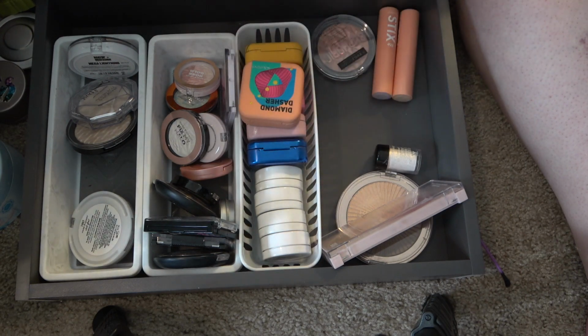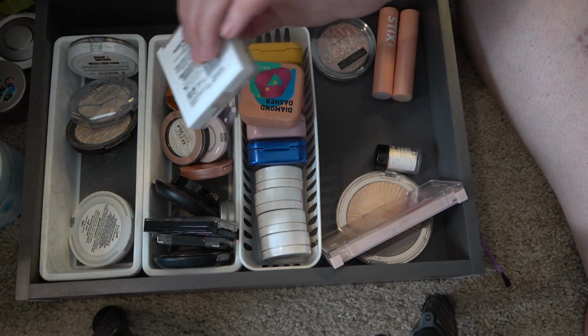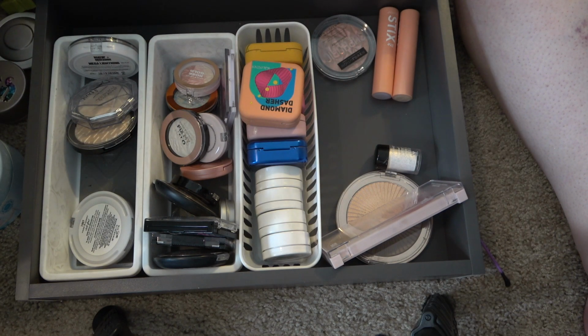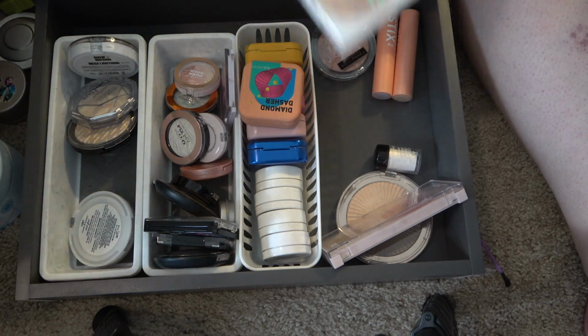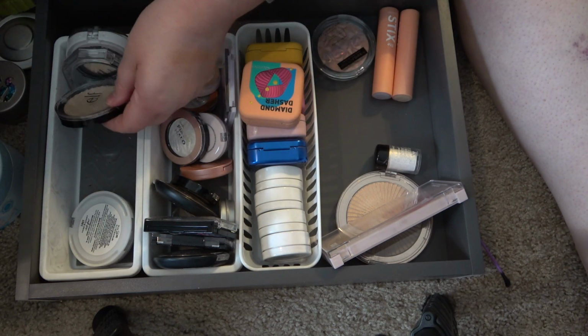I have this Lottie London highlight in Cinnamon Bun. I don't think I'm going to keep this. It's just not. I just don't think I need to. It's like a champagne-y highlight color. It's not like overly impressive, and I have a bunch of other ones like this, so I'm going to pass that along. Look at me passing things along.